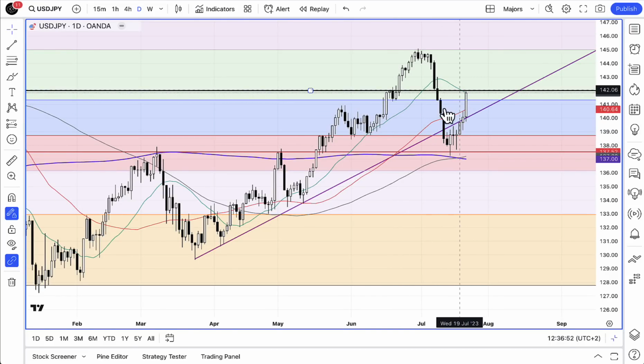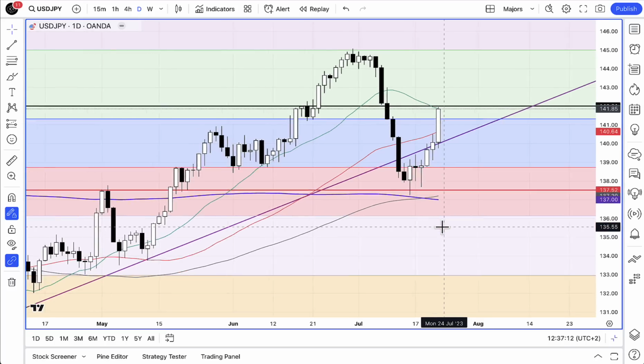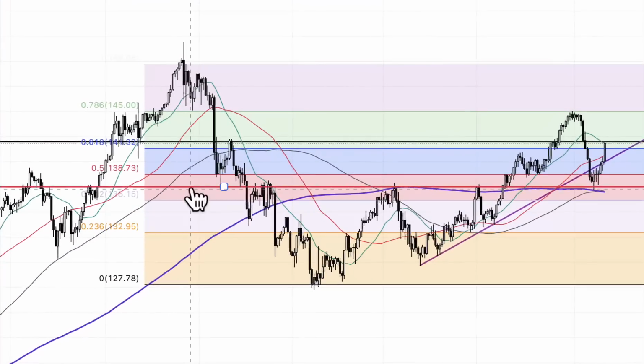the 20-day moving average. And there's every chance that we'll form another tweezer top like we did the previous time, and then move back down through this trend line, and then move down towards 138 again, and eventually break through down towards lower levels. That's exactly what we saw in November over here.